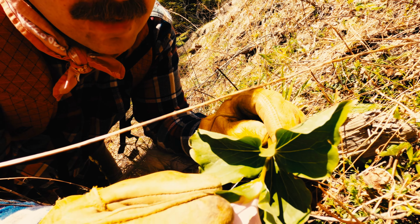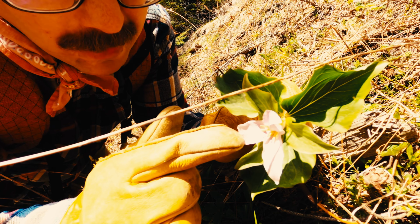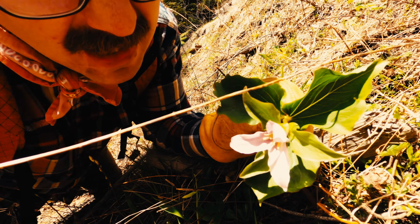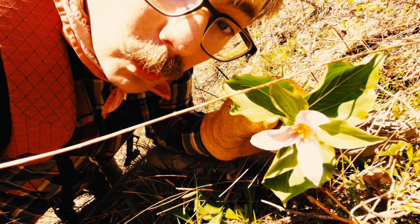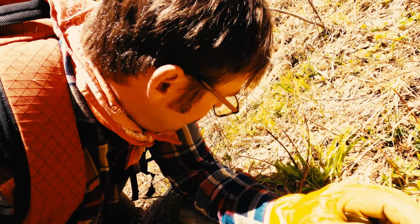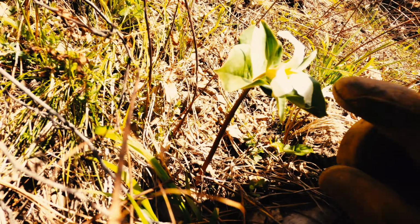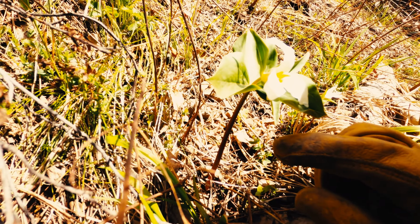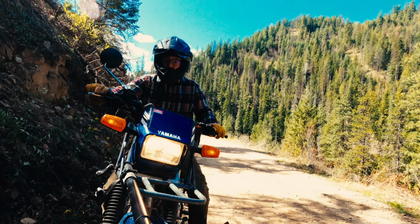These green petals are sepals, and they're normally white. This pink indicates that the petals are getting old, and this is an older flower. It's also called a wake robin. Look at this. We've got a younger flower right here. They're going to be white. There's a species that's red, but it's not found around here. All right, let's go find some new flowers.